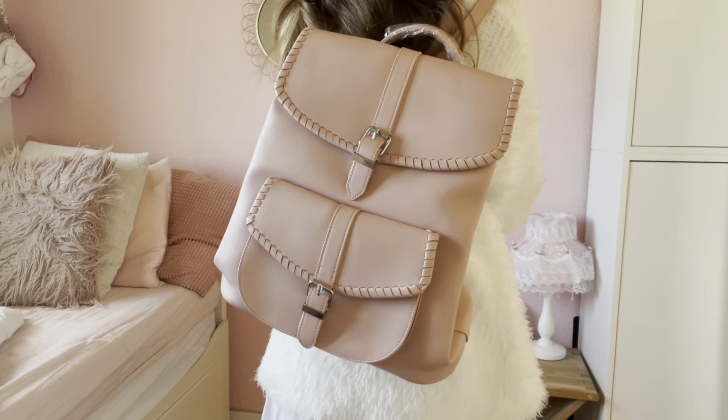But I also got a new pair of jeans. Got these like bootcut jeans, so they kind of like flare in the ends, which I think is so pretty. And then this is how the front looks. I feel like it has such pretty details.